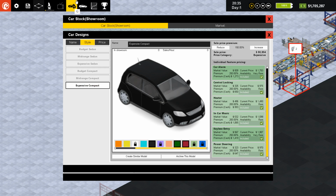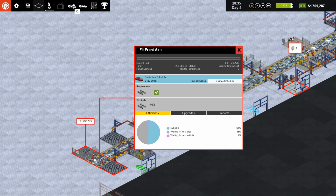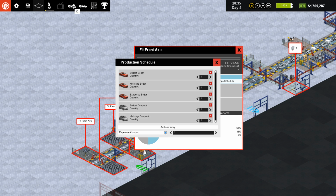It's really going to crowd up our production line, especially since we're almost to having an SUV as well. But that's okay. So let's go with that. Close that out. And now we need to set up our schedule here. So we've got a budget sedan, a mid-range sedan. Oh, let's go through all the different sedans. So we've got budget, mid-range, expensive sedan, budget compact, mid-range compact, expensive compact.